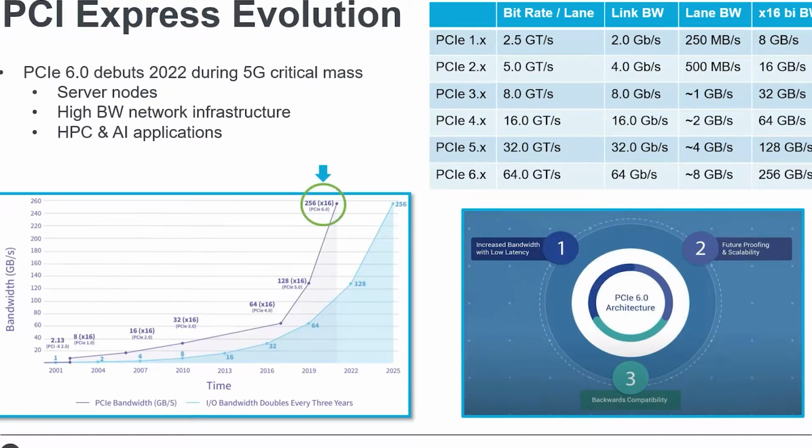So let's take a look at the figure on the bottom right. There is increased bandwidth with low latency as one of the key features enabling these applications, and also backwards compatibility. And we're seeing that PCI is accelerating relatively fast. On the bottom left, there's the evolution of each generation of PCIe, and a line that indicates the I/O bandwidth doubles every 3 years. We see that PCIe evolved with the trajectory of that doubling of the bandwidth every 3 years.